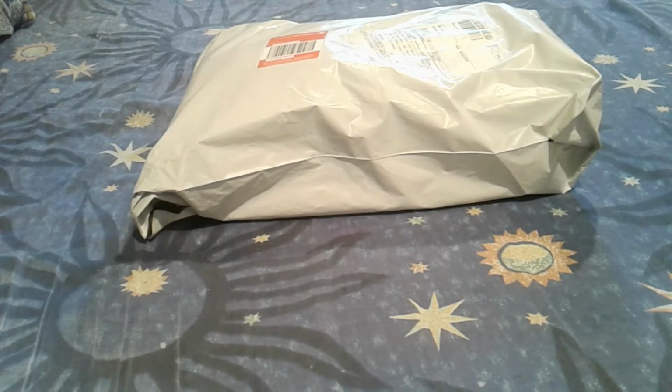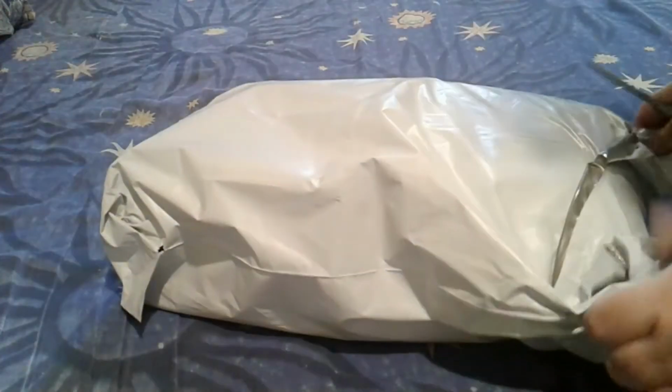So let's start unwrapping it. Well, it's about 9 AM and it arrived, so there's no point going back to sleep. I've probably had like 4 hours sleep. I don't think they're looking easy to get into.